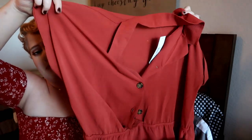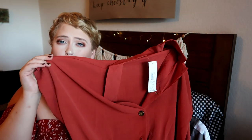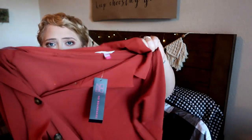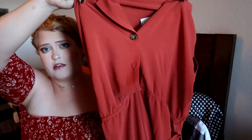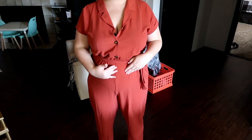Now it comes in a bunch of colors. I got the rust option, and it's kind of that crepey, kind of rough, but it's not on the body, pretty rough material. You know what I'm talking about? I loved the cuffed arms and the buttons. It goes all the way to the ground. It's not capri length, which I love the longer ones, and it has a belted sash.